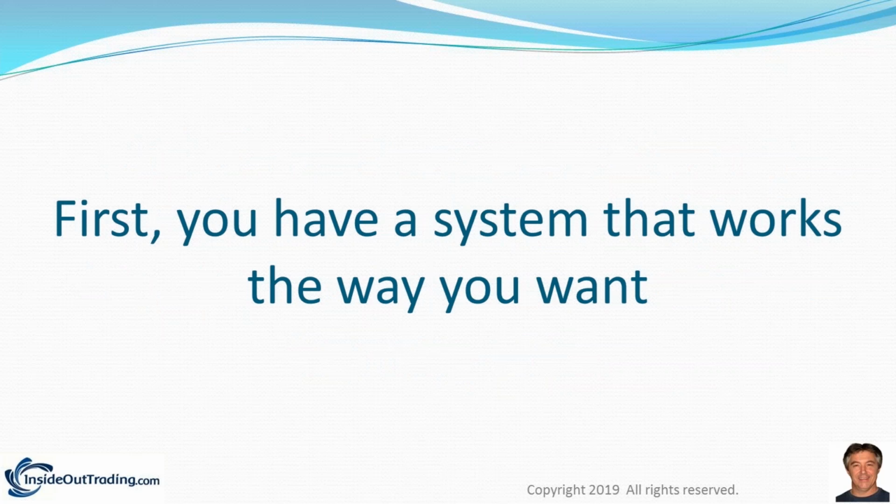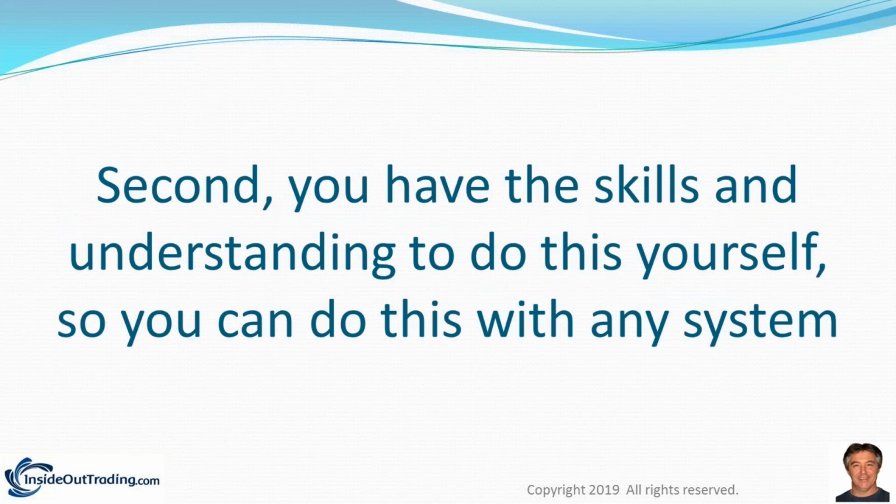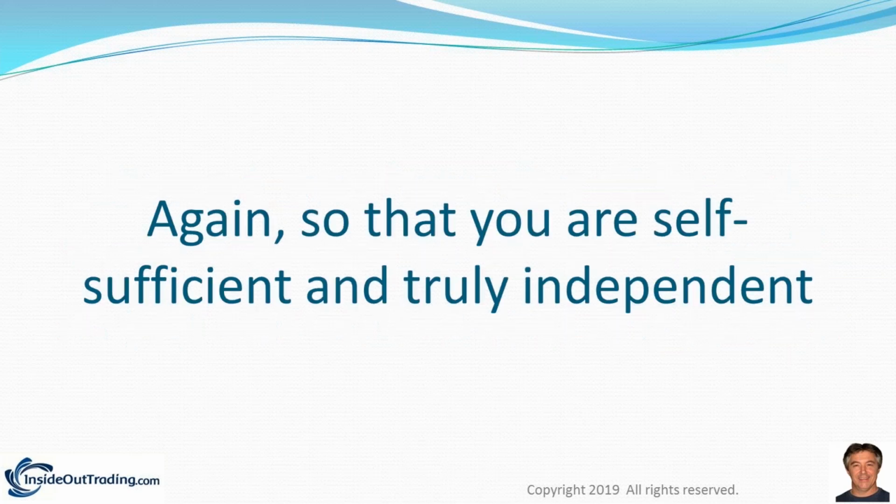First, you come out of it with a system that works the way you want. And again, consistency is built in. You have a good solid system that you can count on, that your profits are no longer subject to chance or anything else. They're pretty much guaranteed. Second, you have the skills and understanding to do this yourself, so that you can do this with any system. Again, so that you're self-sufficient and truly independent. You don't need me anymore or anybody else. You can stand on your own two feet.